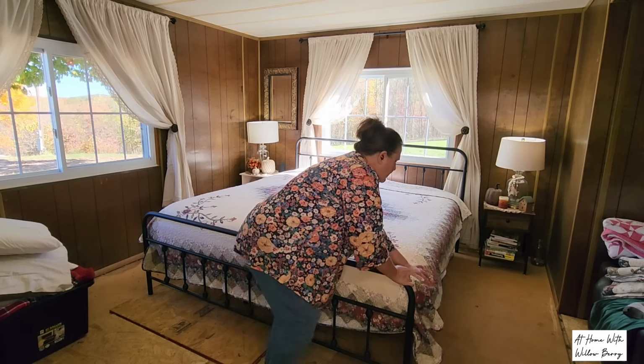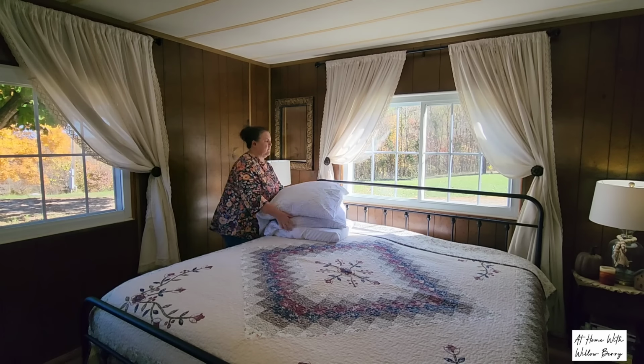Alright, well, I'm almost through making the bed, and when I'm done, then I'll get started on the laundry.